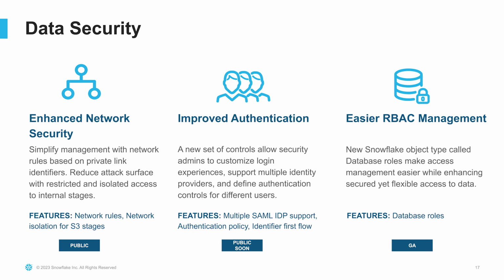In the case of authentication, Snowflake is introducing a set of authentication controls, now in PrPr and soon in PuPr, that allow security admins to customize login experiences by having the identifier first, support multiple identity providers such that it provides SSO, and define authentication controls for different users. For example, data app users can be configured with an authentication policy that only allows connections via drivers and blocks any login from Snowsight. This allows data providers to securely share the dataset and still avoid the risk of data download through the UI. All right, and the last category is in the RBAC.